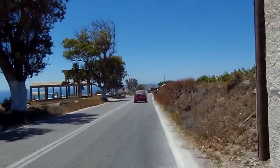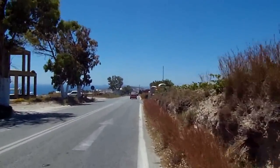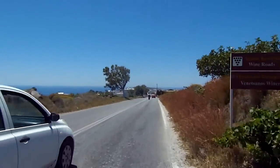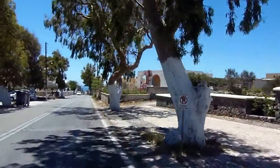I just better not get down this hill and then someone says to me, oh no, you need to go to the other Perissa. And then I get to go back up the hill. Probably that won't happen. What an amazing day.